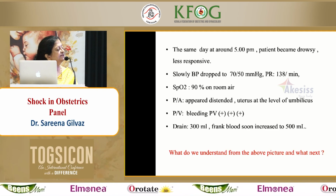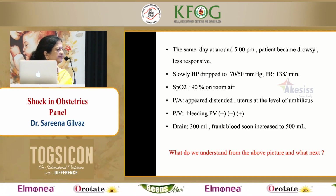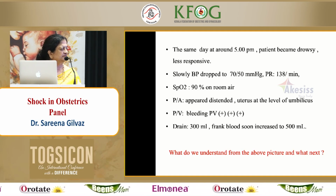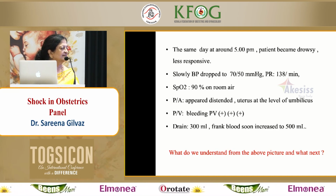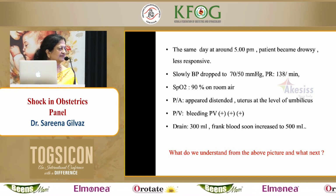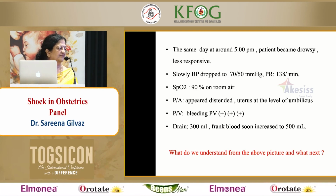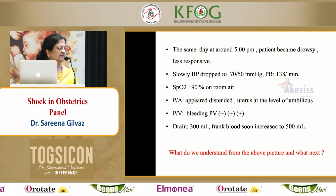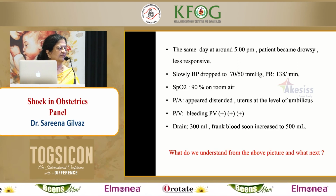And with these parameters, would you conserve her? Would you do something more radical? Would you think of opening her? Yes, so definitely, before opening, we have to be pretty sure. One thing is that when the cesarean was done, at the time when we closed, were we satisfied that we have not left any oozers or other things? So a lot depends on that also. If the junior people, residents, have done it, and we are not sure what is happening, I would be more in favor of opening.